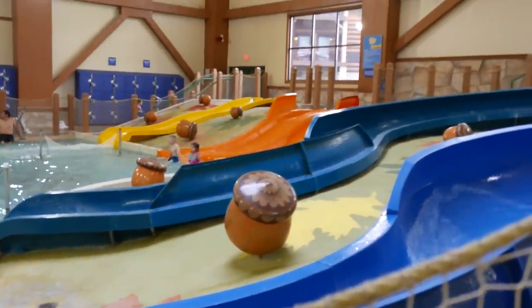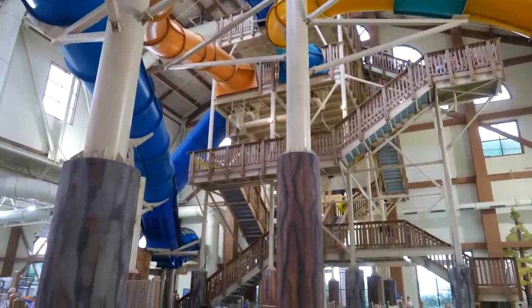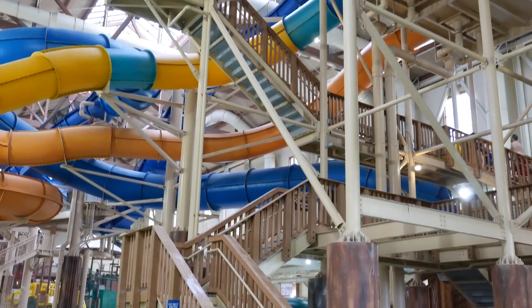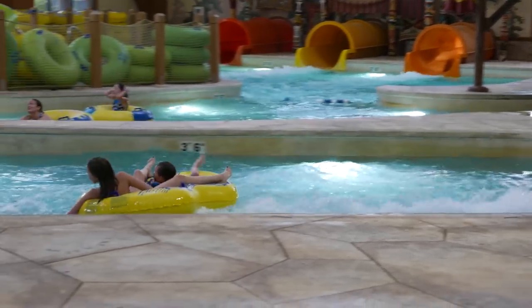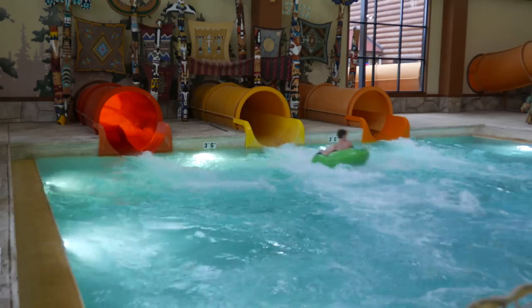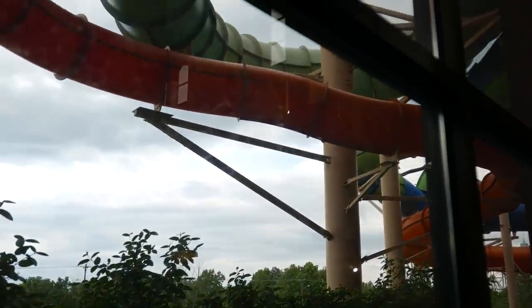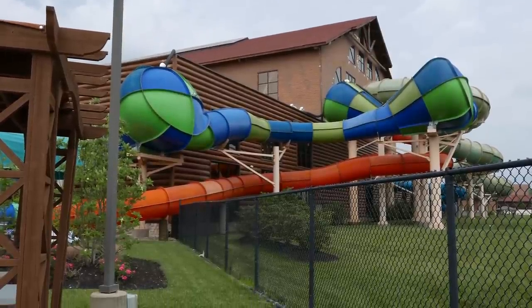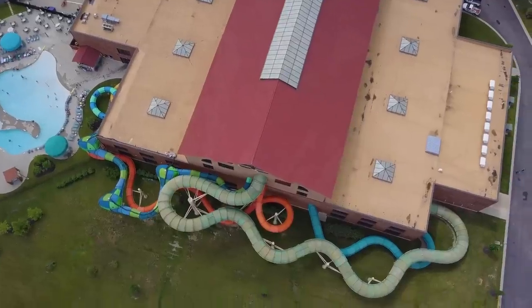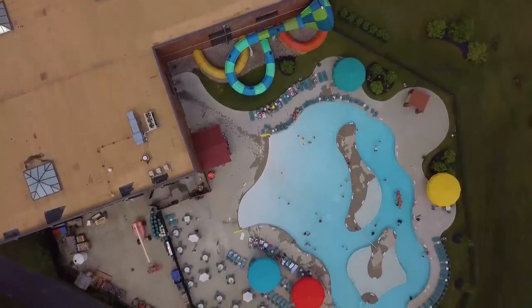And counting all these kiddie water slides as well, I believe there were about 10 water slides. Some of the cool features of these water slides is some of them fit more people. Some of them had two people, some of them had four people in a big raft, and some of them were single, some of them were tube, and just lots of different kinds of water slides. And a lot of them went actually outside of the building, which is another cool feature. They go outside and then back in. And speaking of outside the building, there actually is an outdoor pool as well.